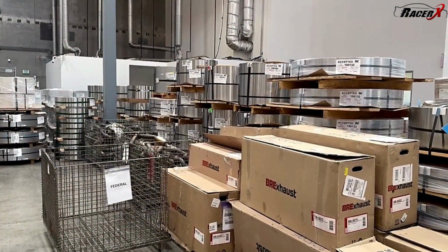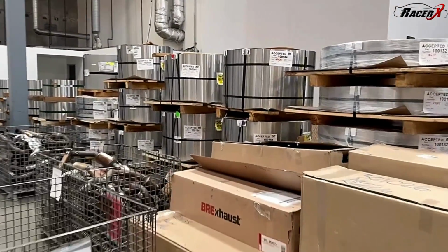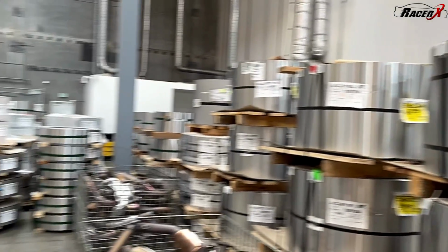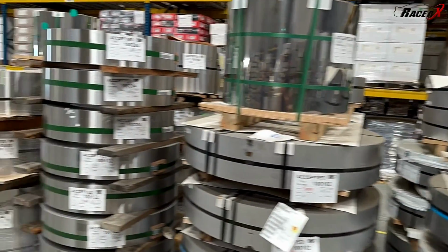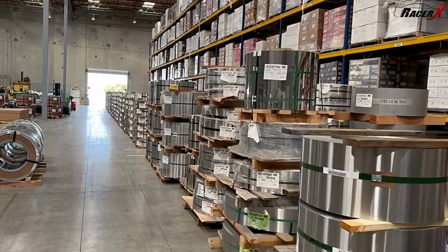Just take a look at all of the steel that they use here, just rolls and rolls of it, and you can see how much these things weigh, 4,420 pounds, and just how much of it they have. You really have to be here to take it all in. But man, these guys manufacture a lot of product. Look at it going all the way down.